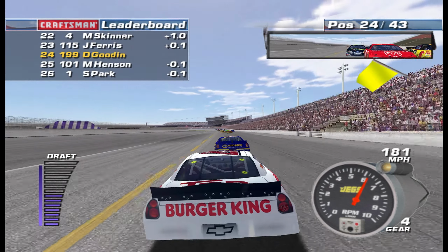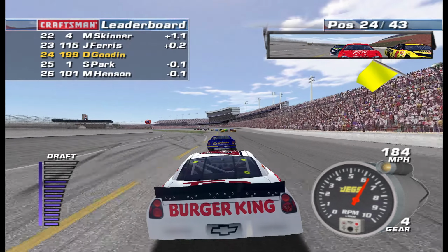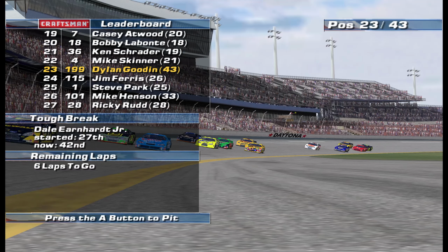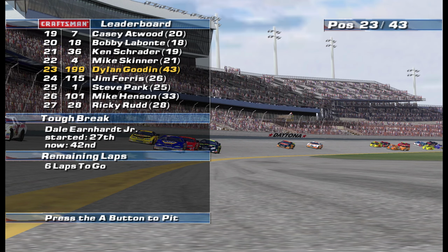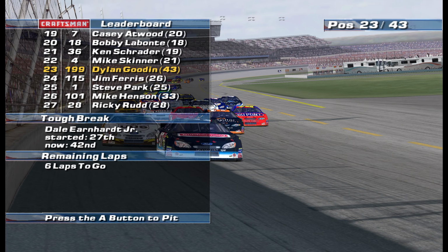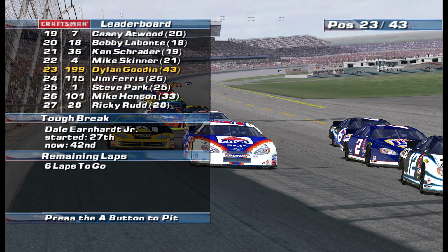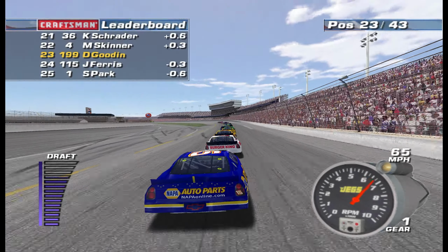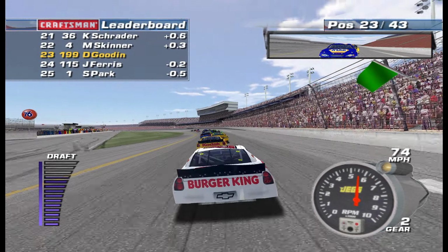Michael Waltrip's going to get around us, but that's fine. The caution is out again as I once again made a mistake, but they're checking up before the line, so we're going to get back around them. So we are P23 here, and we're not going to have many laps to go. I'm going to go ahead and skip this caution. I didn't notice anything bad that happened, but like I said, if there's a glitch, let me know.